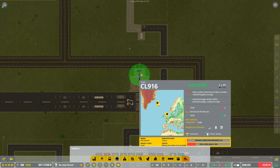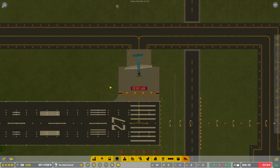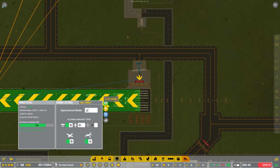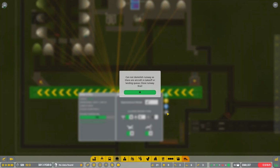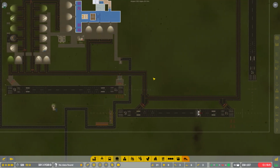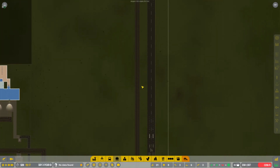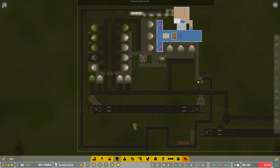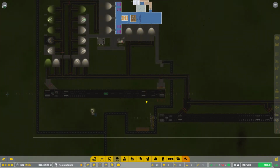This plane here is waiting to take off. And I don't know if he's going to be able to, because this runway, yeah, he's showing us. What's he going to do? Is he going to take off? What is he going to do? We might have a bug there. Okay, these guys are still building that one. Just go to speed 3, see if we can push this plane out. There he goes. Hopefully all planes will leave for the night.